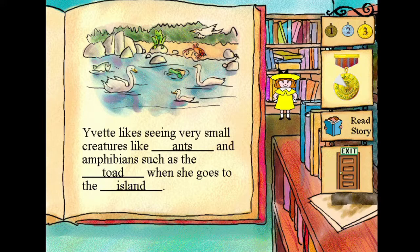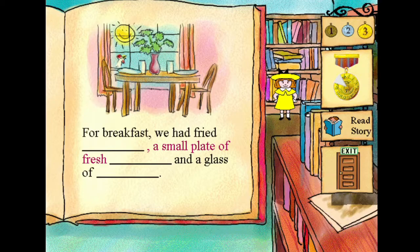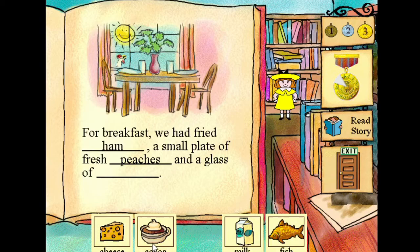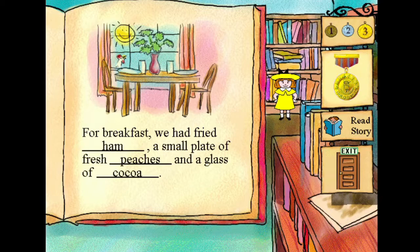For breakfast, we had fried ham, a small plate of fresh peaches, and a glass of cocoa. Fried ham? Peaches. Cocoa. For breakfast, we had fried ham, a small plate of fresh peaches, and a glass of cocoa.